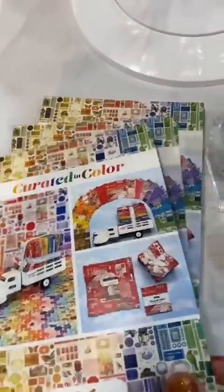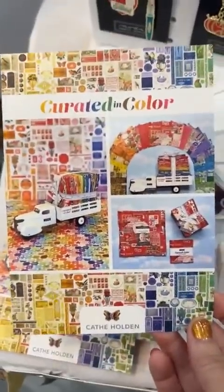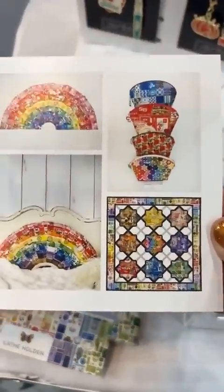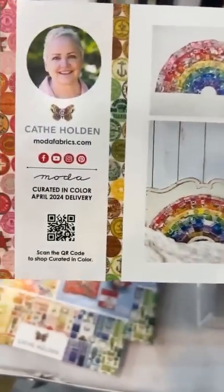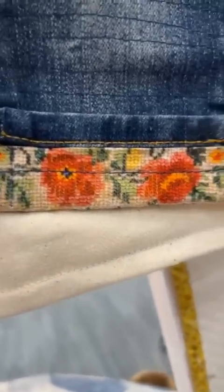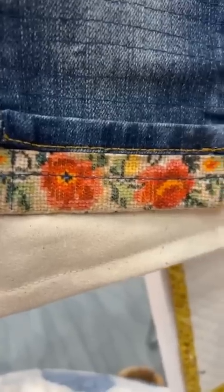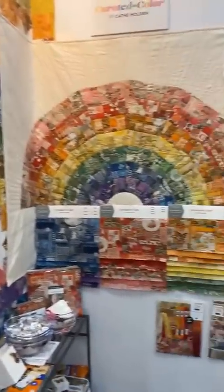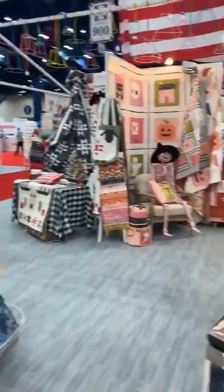So Curated in Color, so many different options for sewing, for embellishment, for hand projects, all kinds of stuff. So look for that. That is shipping in April. Ask your quilt shop about that. Oh, there's also, this is just a little sneak peek of it, but there's this really neat needlepoint print in here. The whole fabric is this needlepoint print. So that would make a great background or back side of a pillow. Lots of fun options with that collection.